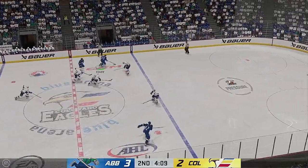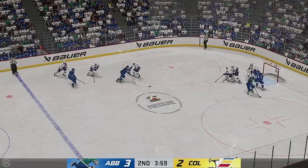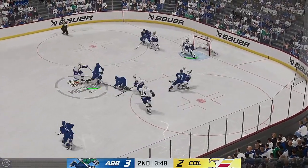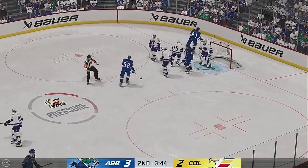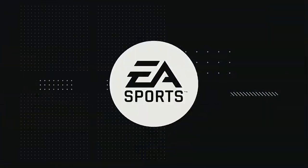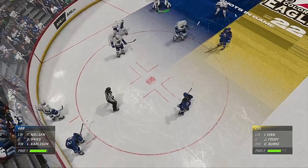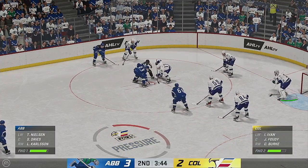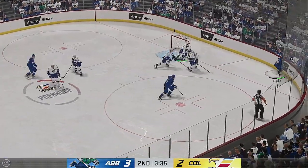Receives the pass. Coming down the left wing and into the zone. Along the wall by Ivan. Here's a shot. Oh, what a glove save. Wow. Goaltender spent so much time doing tracking exercises, and it's utilized right here as he knows where this puck is coming from, and he makes the save. Abbotsford's coaching staff must be impressed with what they're seeing from their players tonight. Lots of pucks on net, and they continue to lead late in the second.